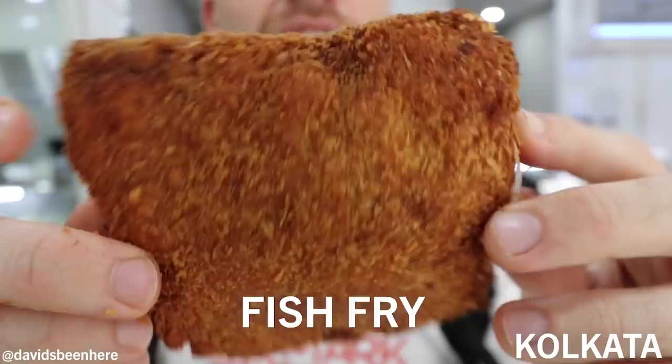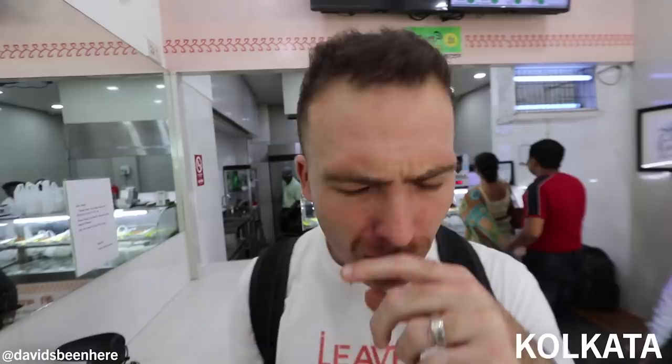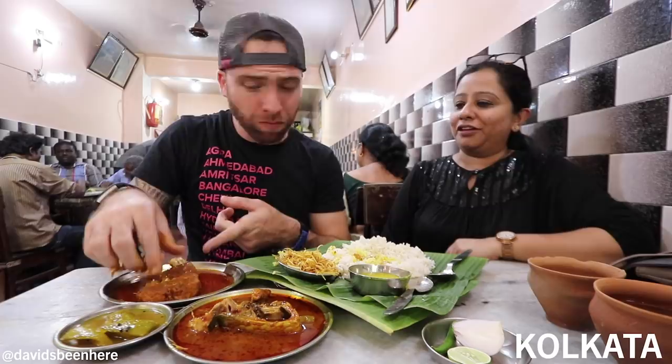Bengali take on fish and chips. It's called fish fry, jumbo fish fry. Oh wow. Oh, the mustard is spicy. Stomach portion of a fish called chitol with the spice. You know, that's the essence of Bengali food. So they're very, very famous. I love the stomach.